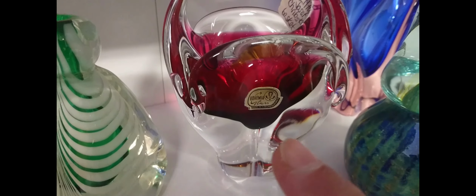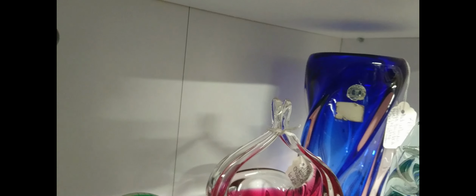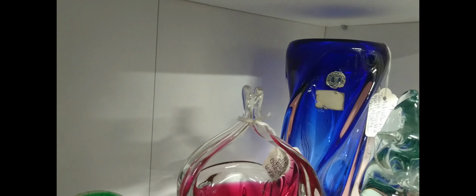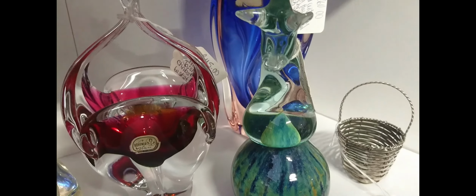And then we've got, look at this, lovely, with the Kripska label. He's saying this is, but it says borrow something. So I'm not sure this is Kripska. It says borrow something. Czechoslovakia. So I'm going to try and find that.